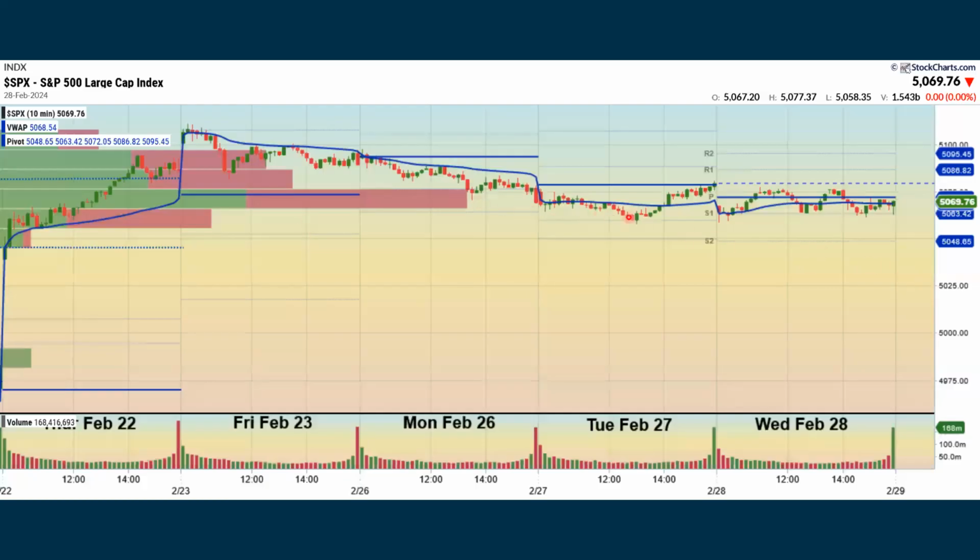Look at this, 4 days now, just sleeping along, going sideways. We came down and pretty much opened at S1, and we got up above the daily pivot, but we never went positive for the day. This was acting as overhead resistance. We chopped around between the unchanged level and S1, and then we closed just a little bit below the daily pivot here going into the close.